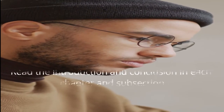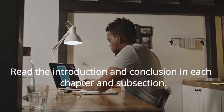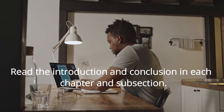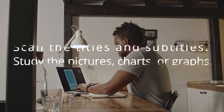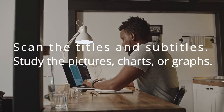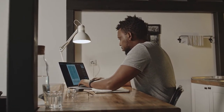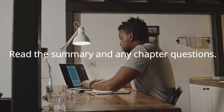Read the introduction and the conclusion in each chapter and subsection. Scan the titles and subtitles. Study the pictures, charts, or graphs. Read the summary and any chapter questions.